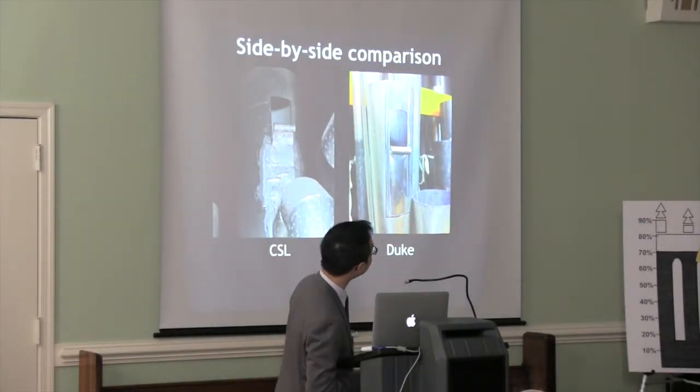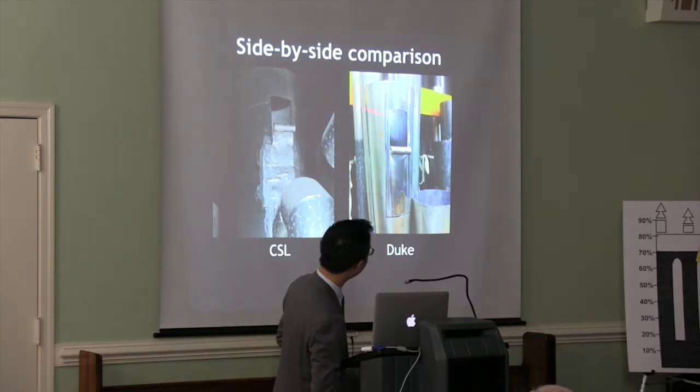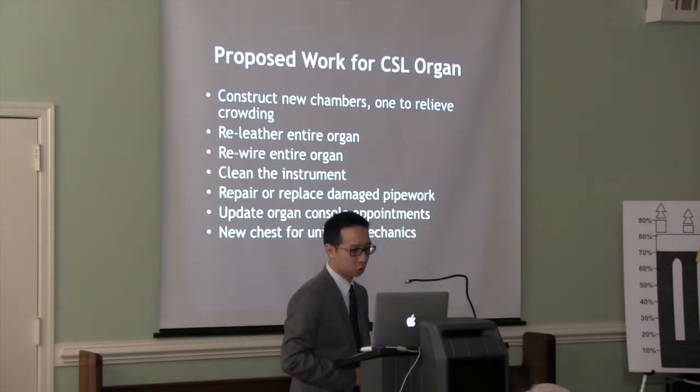This is a potential side-by-side comparison. This is one of our pipes, and you can see the scroll in the back of the pipe has been makeshiftly repaired in the past. But this is what happened when they restored their pipe. Same sort of scroll, and you can just see the difference in what our organ can be if we let Foley Baker do the work.